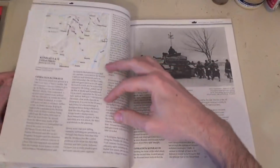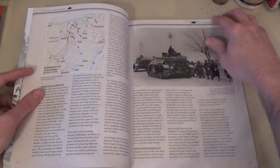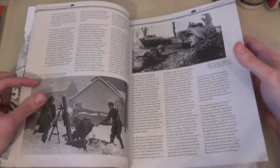Great photos that they end up pulling out of the archives. They've got some maps in here that explain the operations a little better as well, going all the way through. And like I said, we're on page 16 now, so another 20 pages of this roughly going through here.